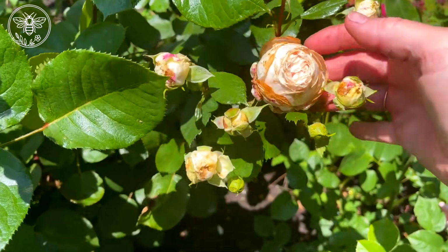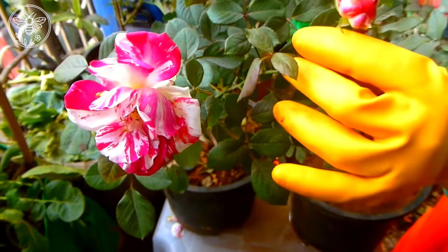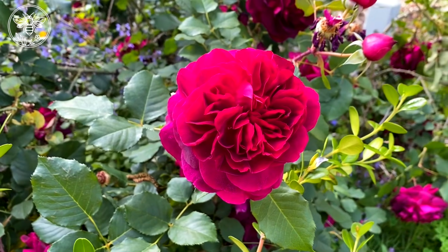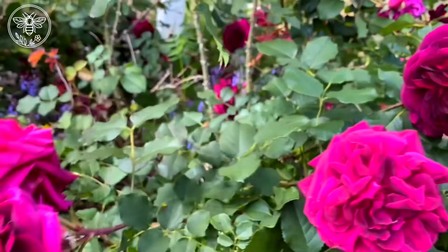And temperature keeps its hand on the wheel after initiation, too. It sets the pace of development, how fast that invisible bud matures and finally opens. A cool spring stretches the timeline out. Blooms arrive later, but often larger and more richly colored, because slow development gives the plant more time to pack sugar and pigment into each flower.